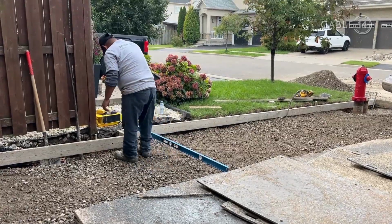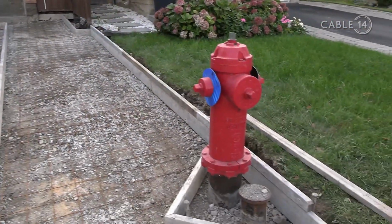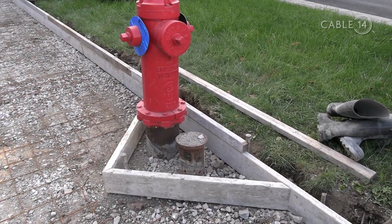Excellent. We've also taken care of the fire hydrant. Yeah, we've left space around the fire hydrant, so if there's any issues with it, they can come replace it without touching the concrete.